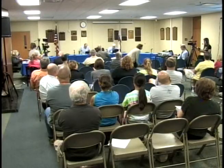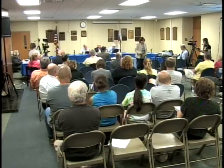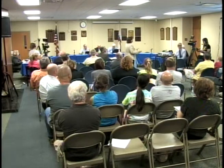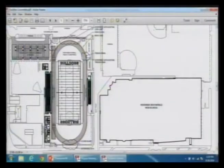Sure. So the rest of the improvements that are illustrated here really relate to the stadium. First and foremost, the replacement of the concrete bleacher structure, which I think everyone understands is in need of attention with the spalling concrete. And so we're going to replace that with an aluminum bleacher. At least that is the intention at this point. Again, this is just a conceptual drawing.